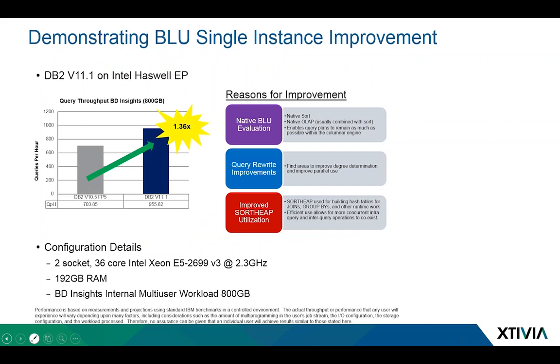Now, not just leaps and bounds kind of things like that, but in much smaller areas, BLU performance has been improving with each fix pack and again with this version upgrade. In this particular situation, there was a test done where the upgrade alone, without any other things, for a BLU workload increased performance by 1.36 times. So that's a pretty good improvement. And that comes from a lot of different features that were updated and changed. I'm going to talk through some of those. There are a number of different features that were changed, as well as some performance improvements in things like CPU, in things like sort heap, and things like how the optimizer can analyze queries.